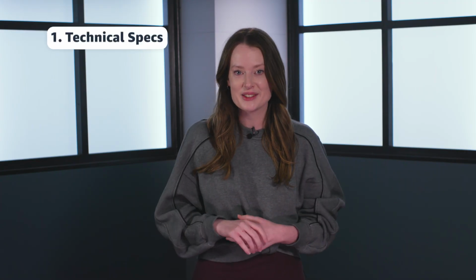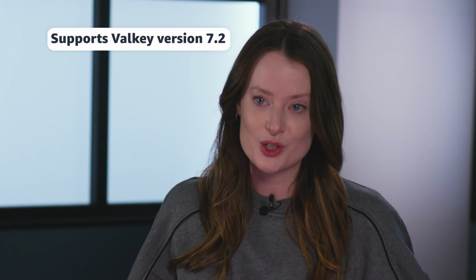First up, technical specs. ElastiCache for Valkey supports Valkey version 7.2, an open-source, high-performance, key-value data store. It's important to note that Valkey is stewarded by the Linux Foundation and supported by over 40 companies, including AWS. Now, let's talk about what makes ElastiCache for Valkey stand out.